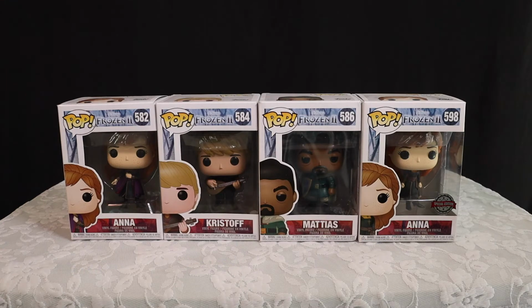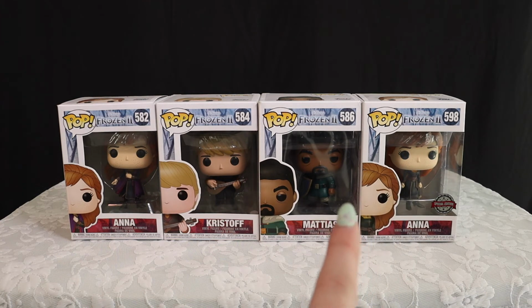Finally, we have the last of my Frozen Pops, the Frozen 2 line. I never intended to get the full lineup of these, and I probably never will. I'm very happy with who I do have. I basically wanted Anna and Kristoff. And then I found Matthias at a store. He had a sticker on him that was impossible to get off. You can still see some of the residue. Stop putting stickers on things that don't come off.